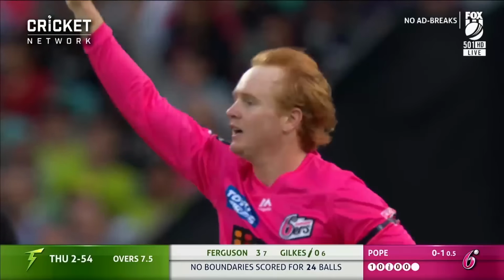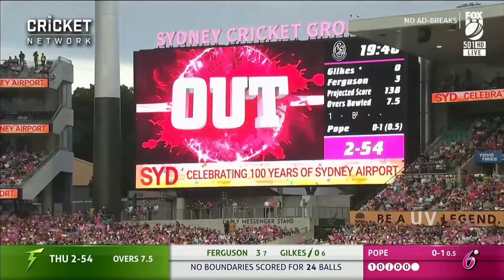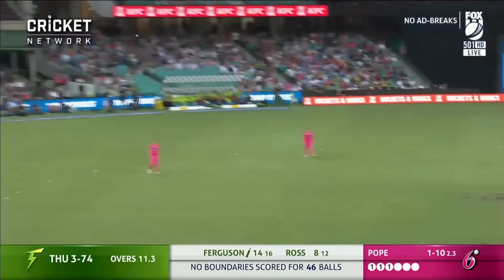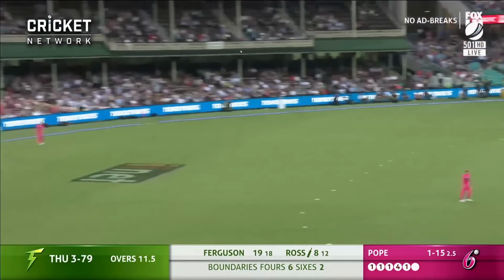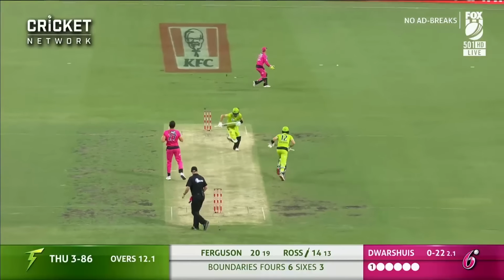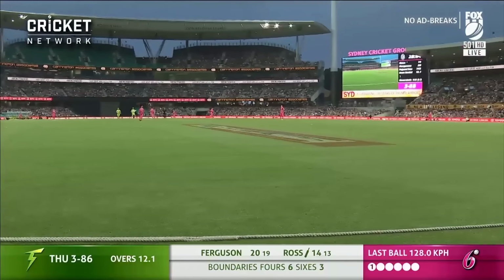Oh, he's not picking it at all. He wasn't picking him, wasn't watching the hand, but that's what a big crowd does. It's another full toss. And that's put away. That's a nice shot out of the middle of the bat. It's fine and four. But a race away.